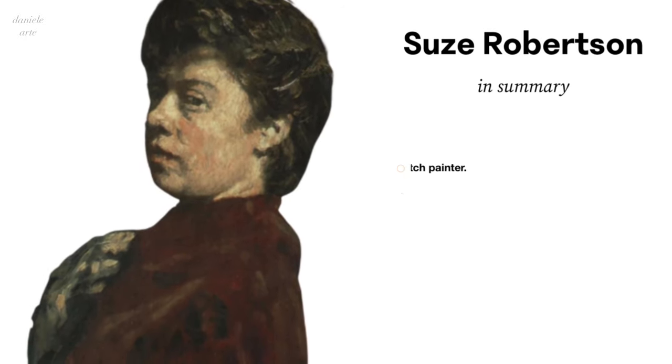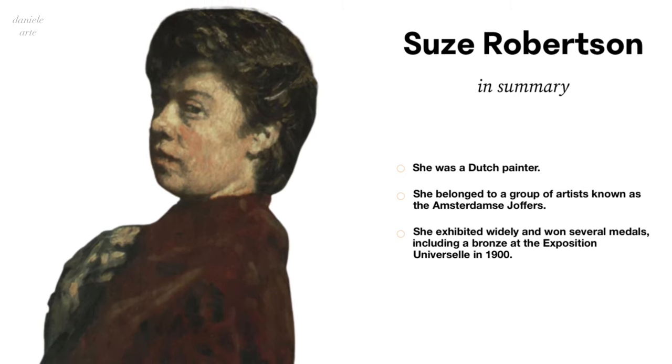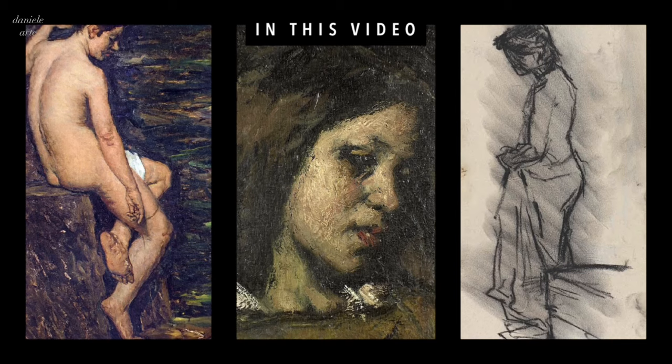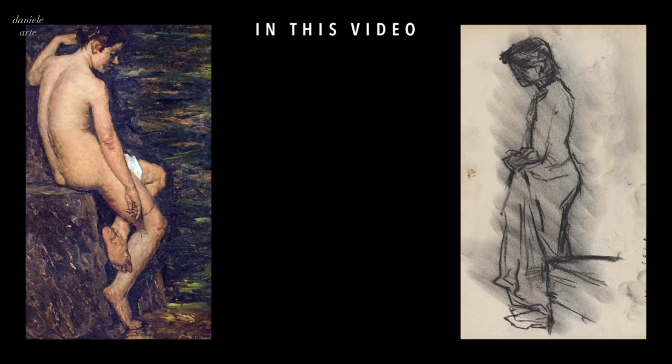Suze was a Dutch painter who belonged to a group of artists known as the Amsterdamse Joffers. She studied at the Royal Academy of Art in The Hague and later taught drawing in Rotterdam. Her works are known for depicting simple people in farm interiors and rough scenes of farm life, reminiscent of Vincent van Gogh's early work. She exhibited widely and won several medals throughout her career.